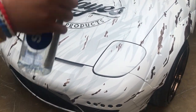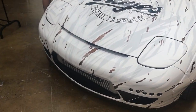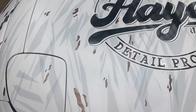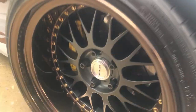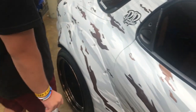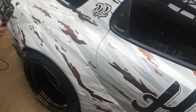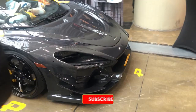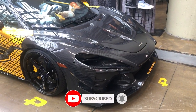Pretty cool, an RX-7 right here. This is a 720, I guess. It is. Is this a Rocket Bunny? Let's say this is a Rocket Bunny. Look inside the mirrors. Yeah, it is Rocket Bunny. Rotary Bunny. I could tell by the front bumper, it has the holes. Oh yeah, it is a 720. It kind of looks like a Senna GTR, I guess. Yeah, it kind of does.